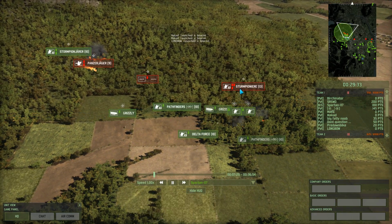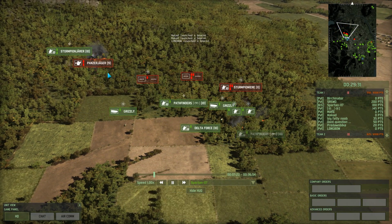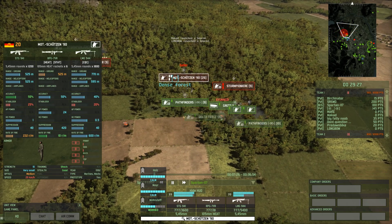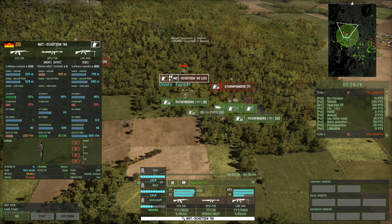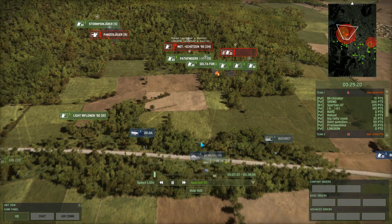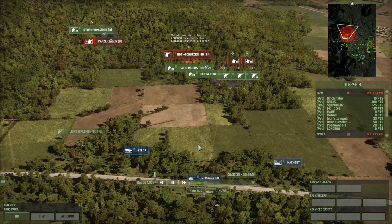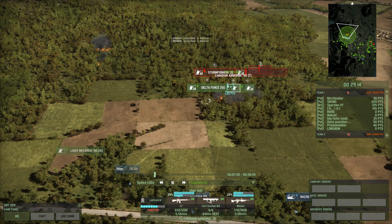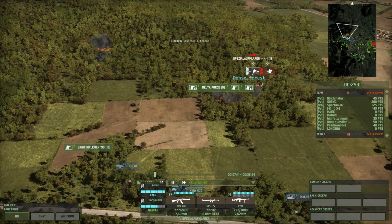Anyway, we have contacts. Storm Pioneer, Panzerjäger, as well as Motorschützen. Emphasis on the Motorschützen 90. These things get too close to your expensive Merkava 3s, and the Merkava 3s won't be there. Unfortunately, for Birchinator, his infantry is having quite a hard time dealing with that much infantry force.